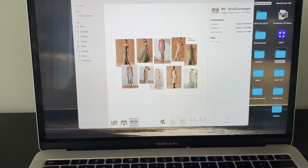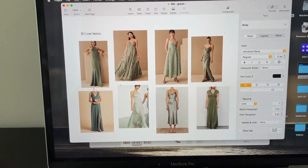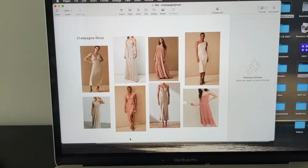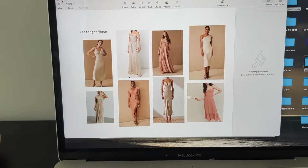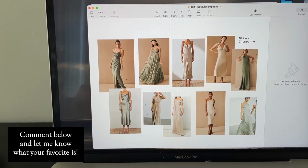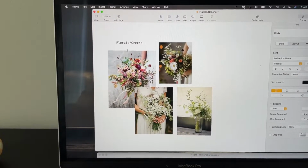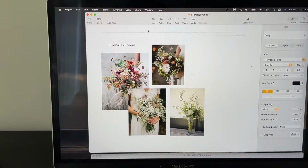and then this was the all green or olive moss, and lastly this was the champagne and rose. So I couldn't decide because I just love all of these colors so much, but I think what I'm gonna end up doing is going with this olive and champagne color, and then having my flowers be something like this, where we have peach and like a dusty rose as a complementary color.